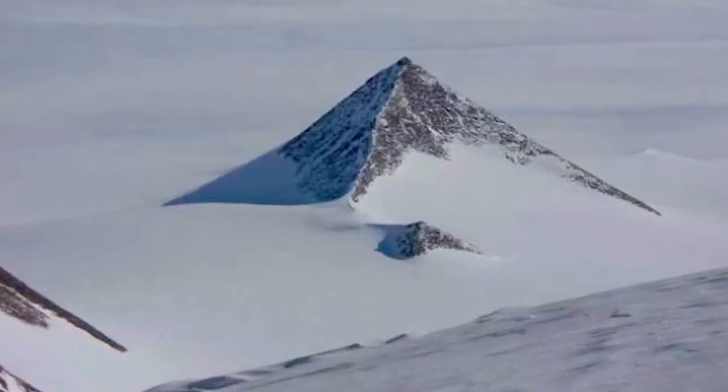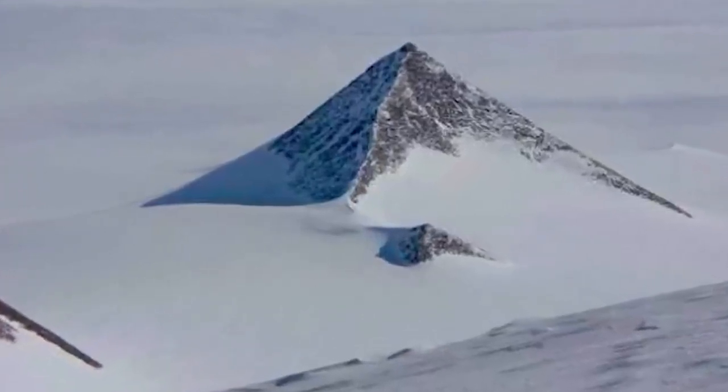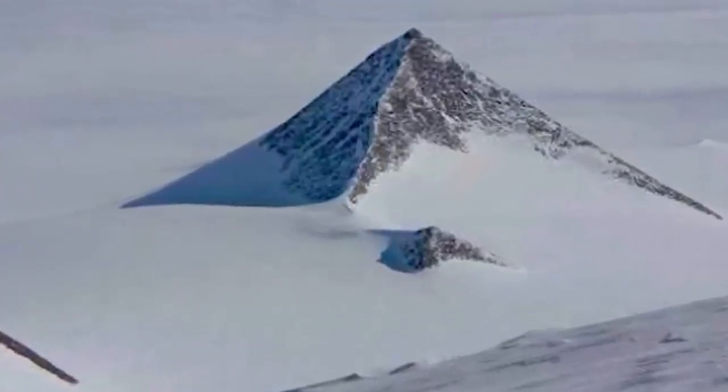Naturally, you know what I'm going to say next. Many conspiracy theorists stated that this is proof of an ancient civilization that lived on Antarctica before being consumed by the ice and their existence covered up by today's governments. Of course, experts have dismissed all of this, saying that pyramids are not a complicated shape and are not an uncommon appearance in nature. What do you guys think?